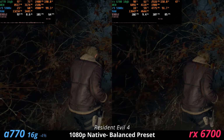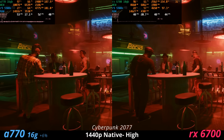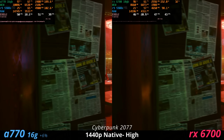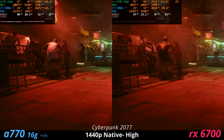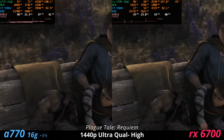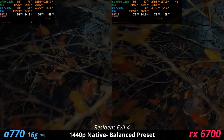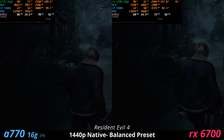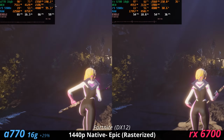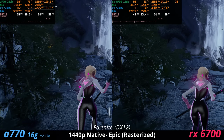Like 1080p was pretty close, but at 1440p, the A770 is able to stretch its legs a little bit more. With the settings the exact same in these games except for changing the resolution, the A770 jumps from losing by 5% in Cyberpunk to winning by 6%. From just 1% faster to 8% faster in A Plague Tale Requiem. Also in Resident Evil 4, from losing at 1080p by 4% to tying the 6700 at 1440p. And just another little bonus, in Fortnite, the A770 destroyed the 6700 by 29% for some reason.